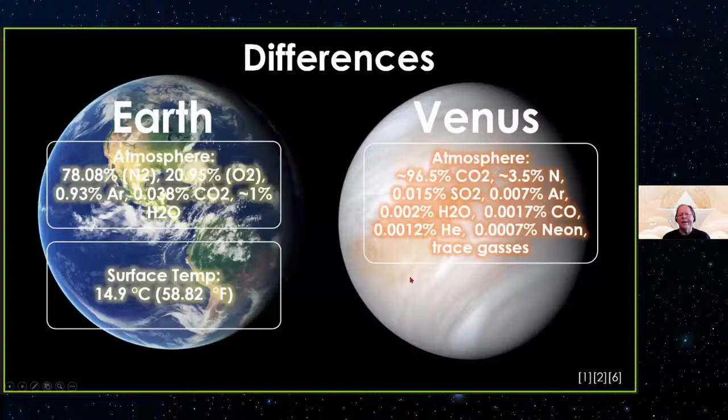Now, when we think about the atmosphere of Earth, both Venus and Earth have very dense atmospheres. So it's great, that's conducive for life. But the problem with Venus's atmosphere is it's 96.5% carbon dioxide. So that's prohibitive for us for actually breathing. We wouldn't be able to breathe that.